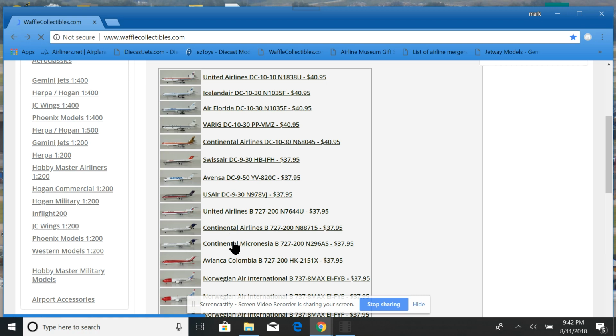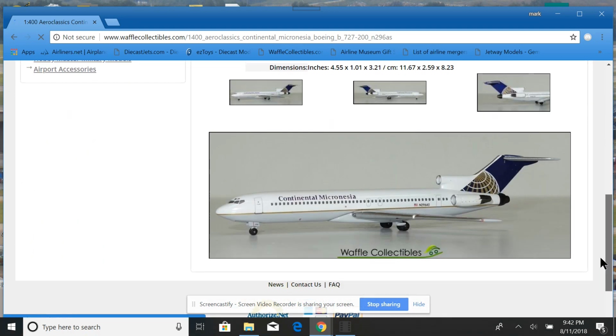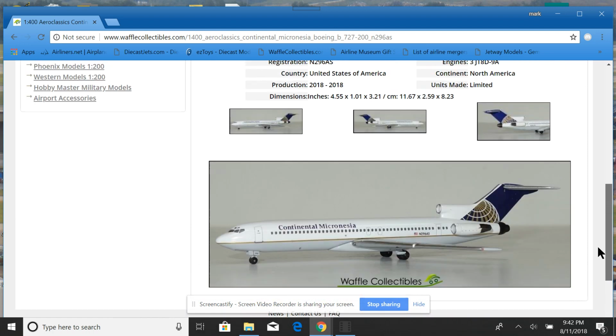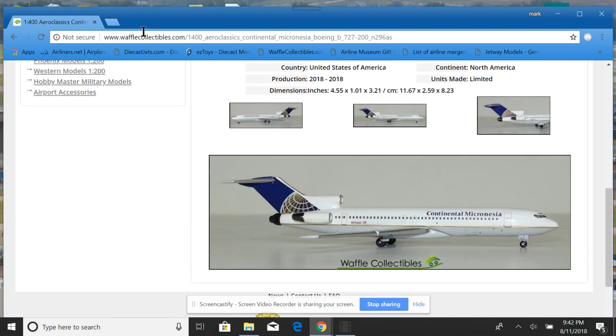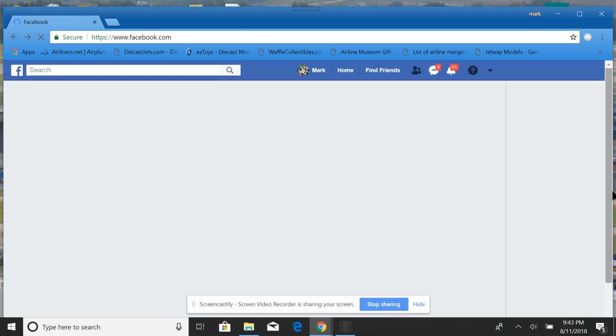All right, next we have Continental Micronesia. Same aircraft, same livery, just Continental Micronesia on it instead. Interesting story about this airline. After the merger, it was just folded into United, so it is just plain United. They dropped the Micronesia part of the name.